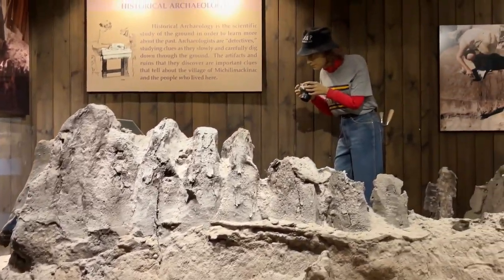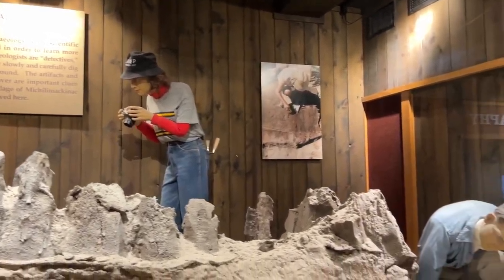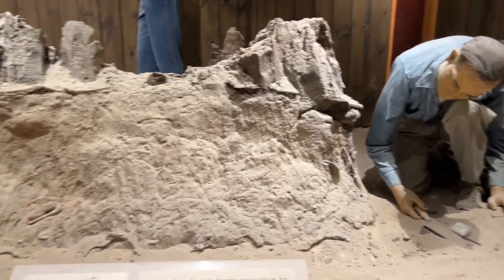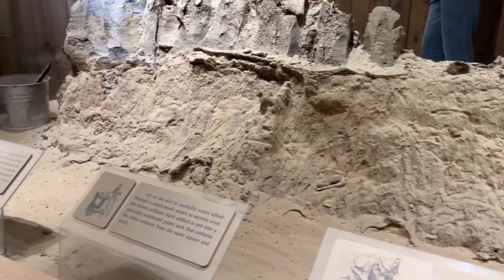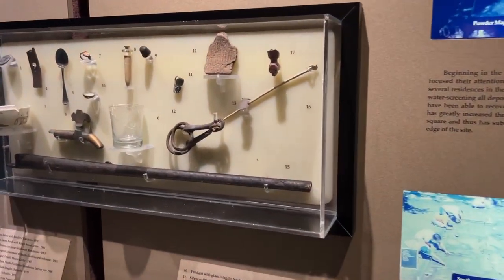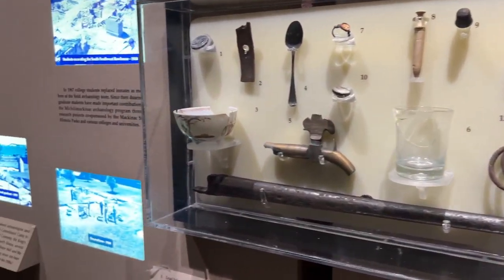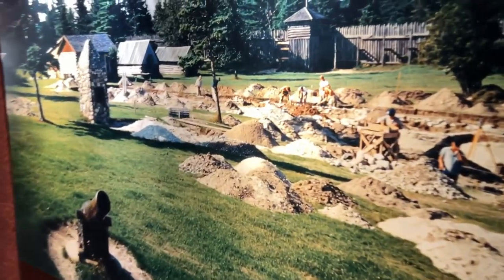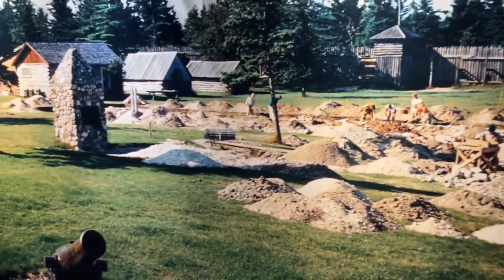Here they are excavating. And here it says every summer since 1959, they just keep finding more stuff. So here's another wing. Boy, look at all that excavating.